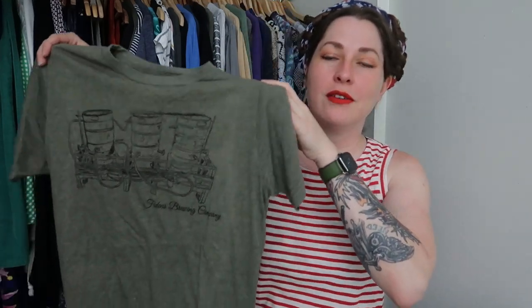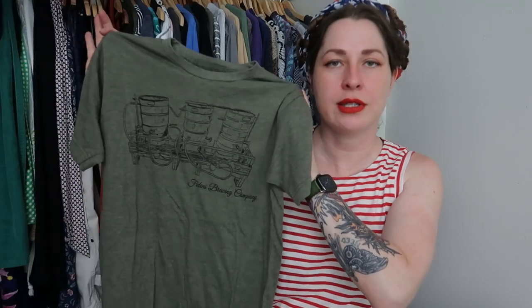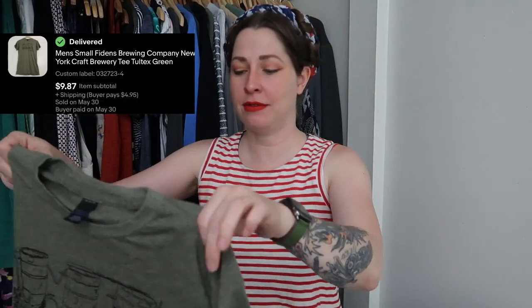This I took a chance on and I'm really surprised. This sold within 24 hours after I listed it. I decided to buy this one because it was $1, two because it's green, and three, I've had really good luck selling brewery stuff. So this is Fiddlehead Brewing Company, which when I looked it up is a craft brewery in York. And so I picked it up. I tried it on. It did fit. I figured if it didn't sell within a certain amount of time, I'd keep it because it's in my favorite color and I like beer. But this, like I said, sold within 24 hours for my full asking price of $9.97 and they paid for shipping. And so that's why I'm filming this, is because I've got to ship some of this stuff out.